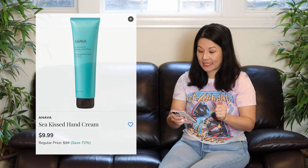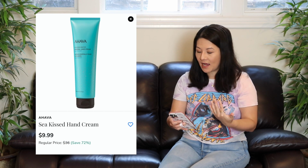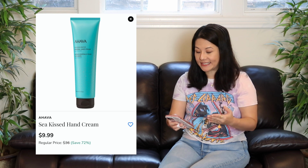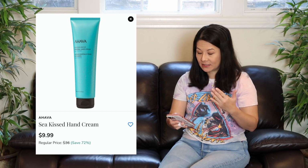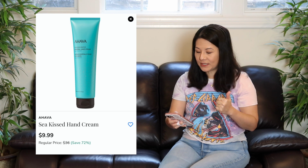Okay, so the next thing that I have in my cart here is my favorite line of hand cream. It's from Mahava. It's the Sea Kissed hand cream, as you can see here. And this is a great savings. I mean, it's 72% savings. That's pretty good for this. This is a large size, as you can see here, 5.1 ounce. And I really love this one.